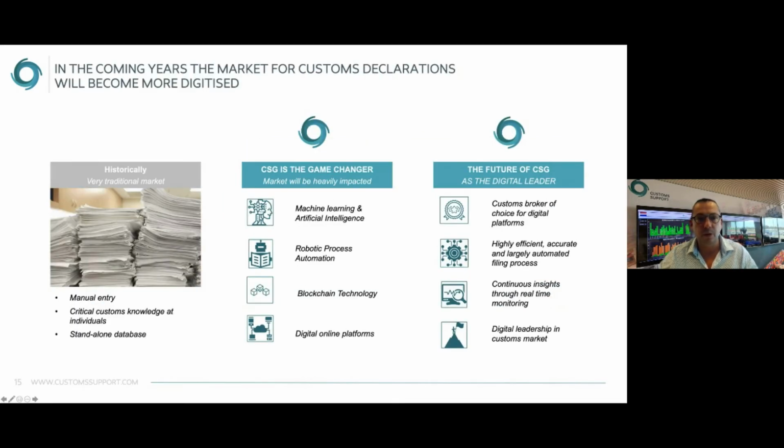Next. Well, on the left side, you see how we worked in the past. Many piles of paper, but it's also very error sensitive. And due to the increase of volume, the customs authorities also have some delays. So if you make a mistake, you need to write an official letter to the customs authorities. And it can take 6 months to even 3 years before your mistake is resolved and you get your paid duty or tax back from the authorities.